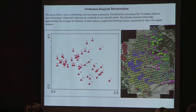So say we've got 40 different plant communities displayed on this map. On this ordination, the closer one triangle is to another triangle, the more similar the plant community is by this ordination. And going on to the next slide, these are too small for you to read, but the 8s and the 9s are the floodplain.